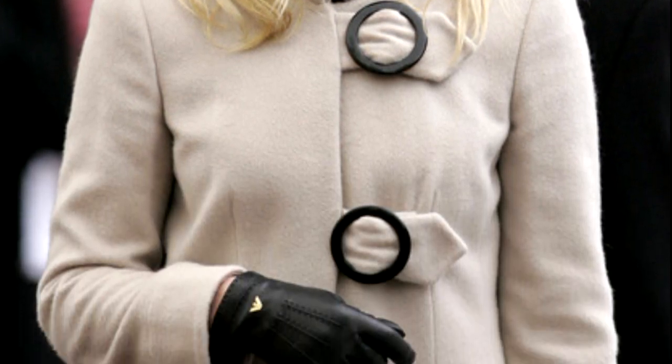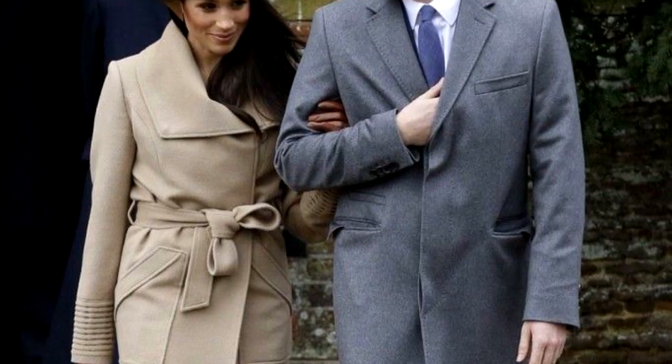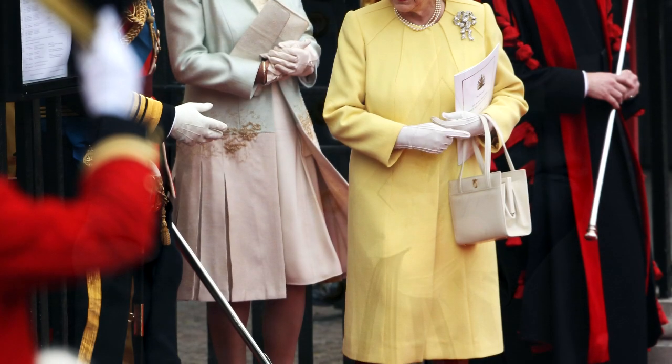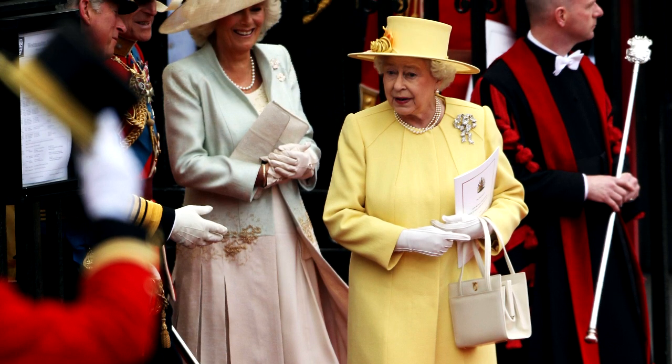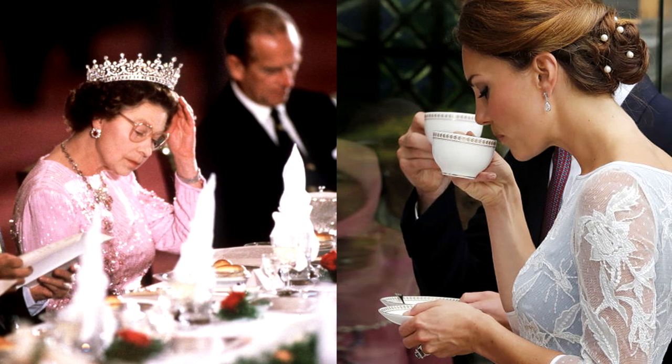If you were to don a pair of gloves for a royal event, take note of these rules according to Bustle.com. Wear them en route to the event, when shaking someone's hand, standing in a receiving line, or dancing. You have to take them off when you're eating, even if it's just a quick canapé or nosh, and they're forbidden at the dinner table. To take them off, you have to pull them finger by finger and then rest them on your lap underneath your napkin.